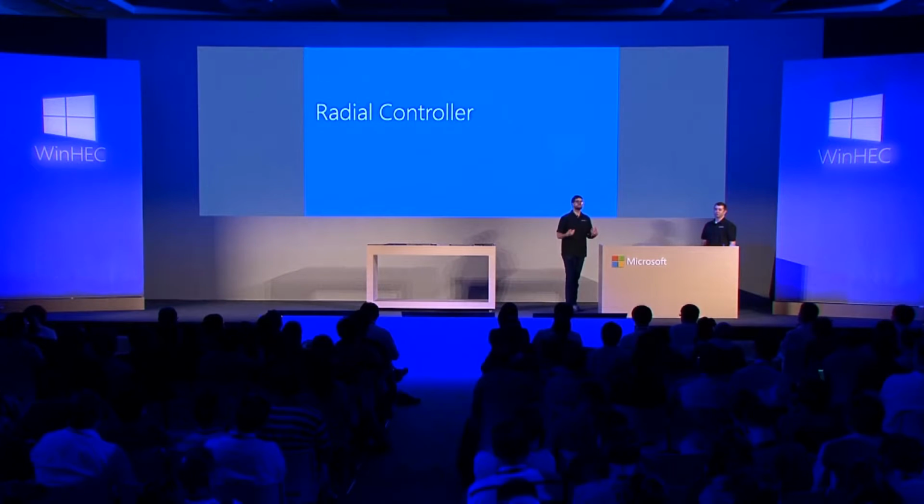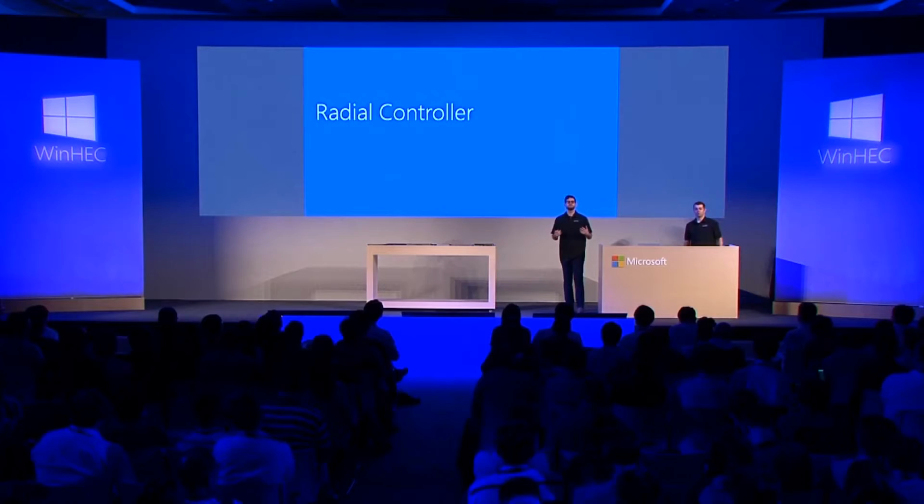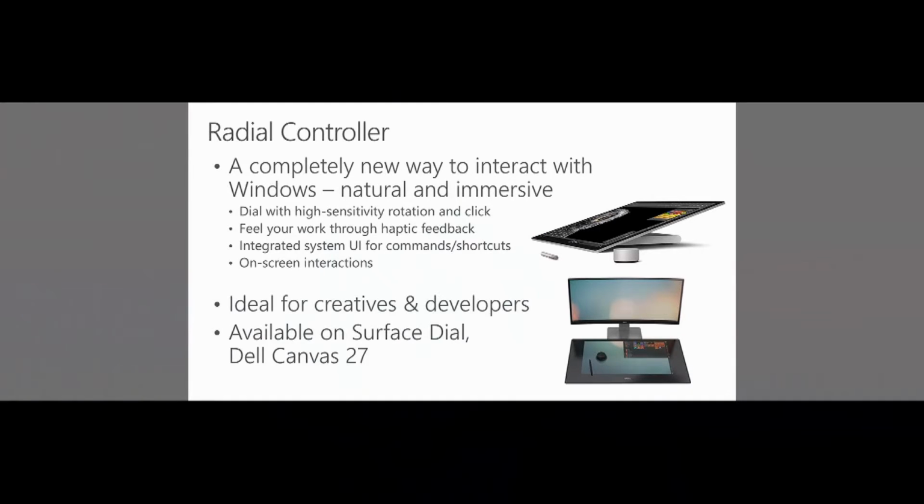So we talked a lot about Windows Ink and all of the things that we've provided in our pen and inking ecosystem. Now let's talk about Radial Controller. For those of you who don't know what Radial Controller is, it's a completely new way to interact with Windows. It's natural, it's immersive, it gives users the ability to have shortcuts right there at their fingertips. We launched this last year with the Surface Dial, and we'll have a new device coming to the market this year with the Dell Canvas 27, both of which are supporting the Radial Controller platform.